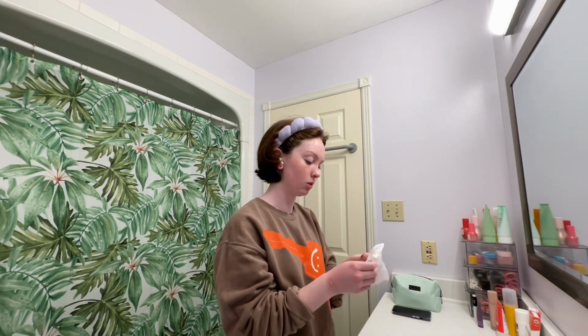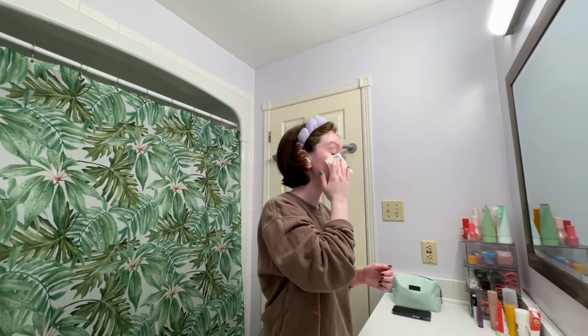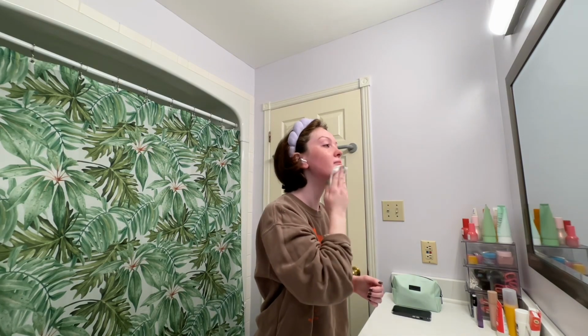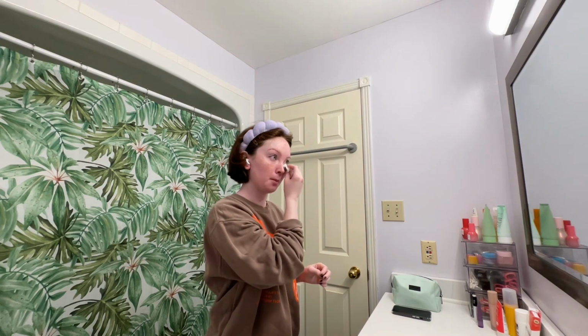So I just take one and I open it up like this. I really like these because they also are like a makeup remover as well. And sometimes I get like mascara fallout under my eyes, so it helps kind of clear that up in the morning as well, which is nice.